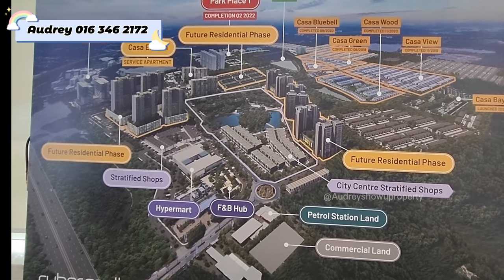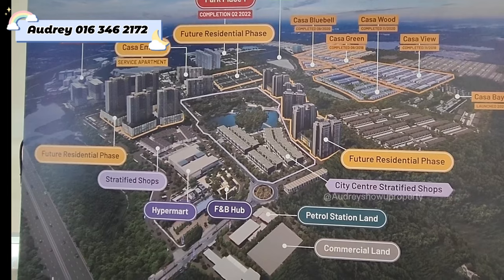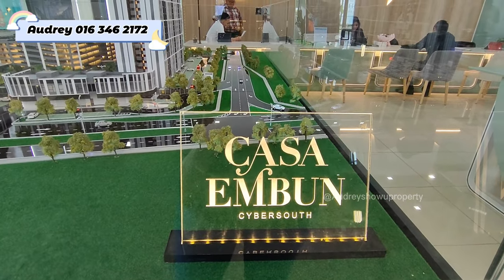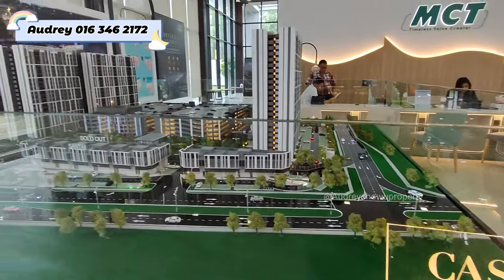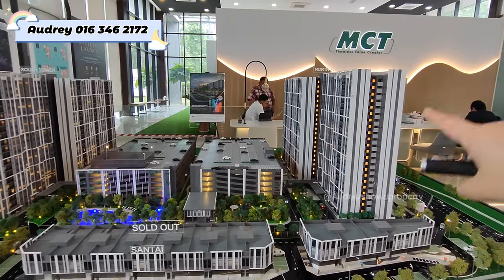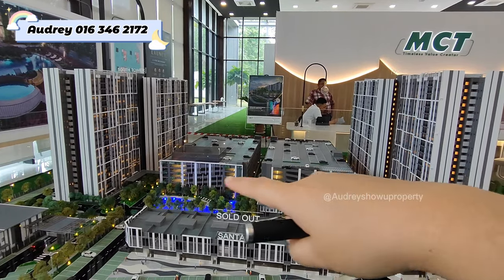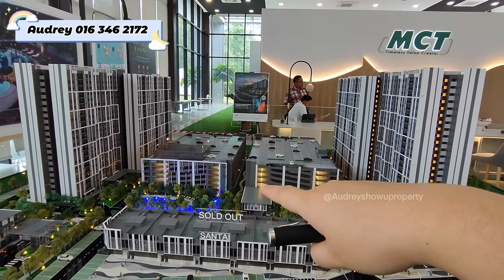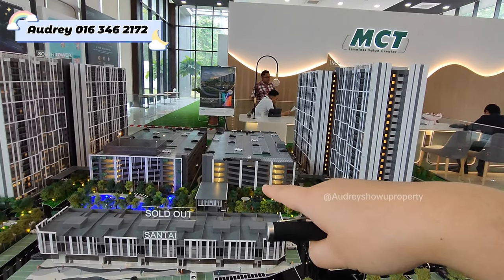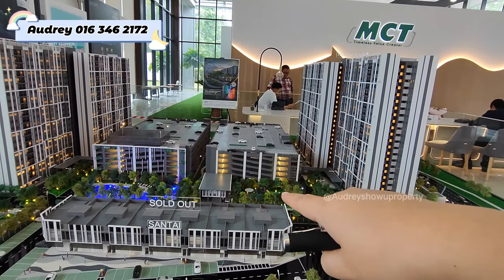Next we will talk about the scale model for Casa Embun. Alright, now I will show you the Casa Embun scale model. This is our scale model inside the sales gallery. For Casa Embun, we have the north tower over here and also the south tower over here. In between both towers is the car park podium. We have a covered walkway for you to access the car park podium, and it comes with two lifts to reach each level.